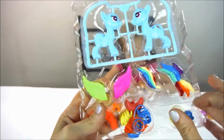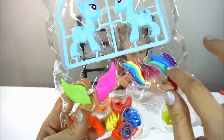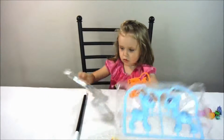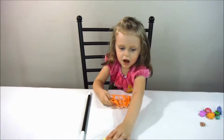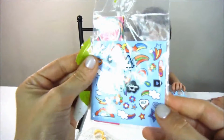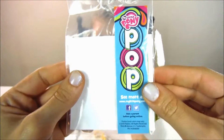Right, look at that. Comes with her tail and the other parts. Wow. Look at that. Okay. You get mine out. Yeah. I get yours out. Comes with the stickers too. Look how pretty the stickers are.